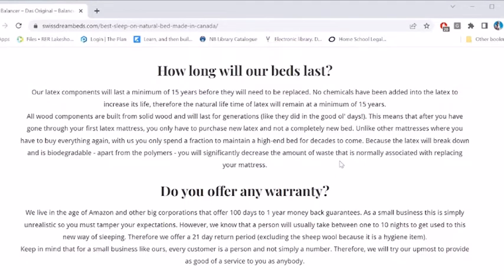Then let's talk about how long our beds will last. The latex components will last around 15 years or more before they will need to be replaced. There are no chemicals that have been added into the latex to increase its life. Therefore, the natural life of latex will remain at this minimum of around 13 to 15 years. It may happen that it is more than that, as we have seen in the past, and one of the major contributors to the life of the latex is how much sunlight it gets exposed to. The more sunlight it's exposed to, the quicker it deteriorates. So just keep that in mind when you buy natural latex.